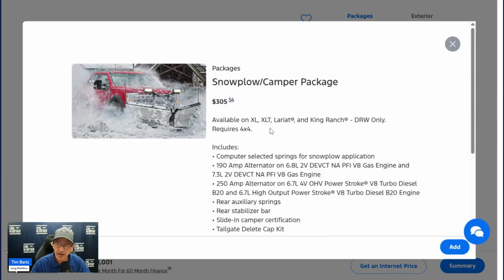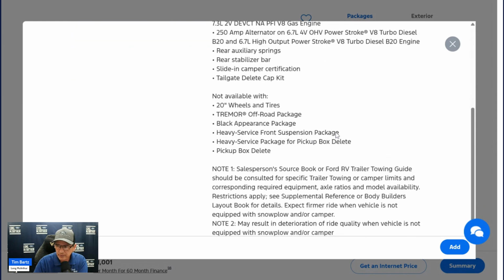Now let's talk about the snowplow and camper package. So you get both. So if you're one of those that needs both, you have that with this other package. It's pretty much combines the two, $305. So actually, I think saves you $5 if you go with the combo package. So this package here is optional in the XL, XLT, Lariat, and King Ranch dually. Says in there, but this package is not available on the Platinum. So not available with the 20-inch wheels or the Tremor package, not available with your heavy service front suspension package or the one with the box delete, and not available with the pickup box delete. Now in here, does require 4x4.